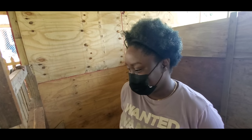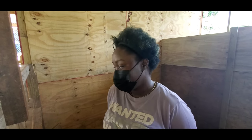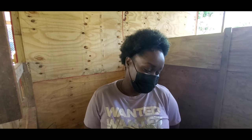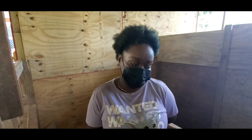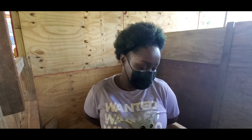Me personally, first, I believe you have to have a love for animals in the first place. Maybe goats might not be for some persons, but for me personally, I actually like it. At least give it a chance. If you have the opportunity to give it a chance, give it a chance, and I believe anyone could fall in love with these goats.